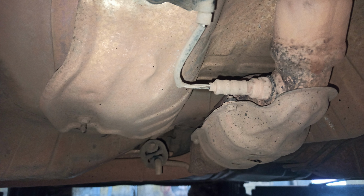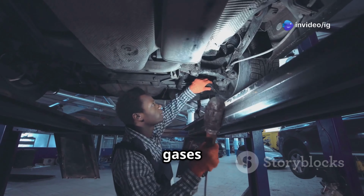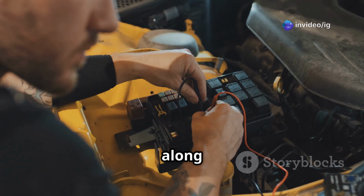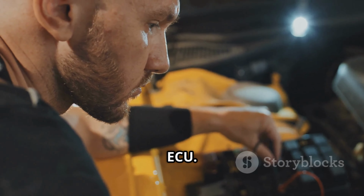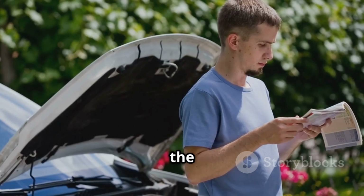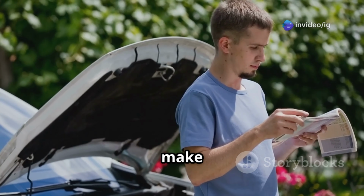Exhaust manifold on bank 2, the starting point of the exhaust gases leading to the catalytic converter. Wiring and connectors, located along the exhaust system and connected to the ECU. Tip: check your vehicle's service manual for the exact sensor placement based on your car's make and model.